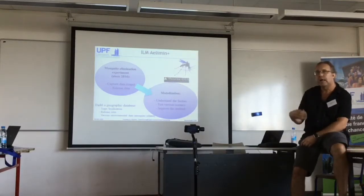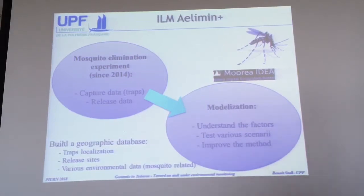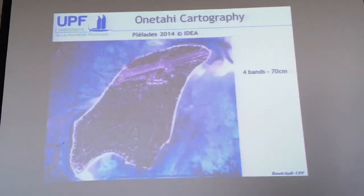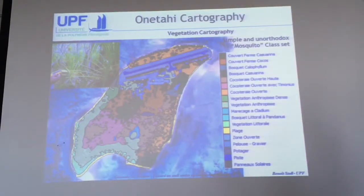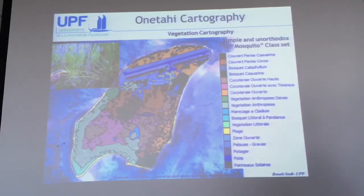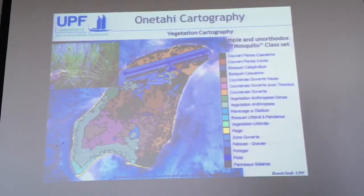And so I had to map everything correlated to the mosquitoes, such as the trap localization, the release sites, and some environmental data. So the cartography of Onetahi started with this image, which is a Pléiades 2014. The first thing we did is a map of the vegetation with a very simple and unorthodox mosquito class set. It's a kind of vegetation which is important for the mosquitoes.